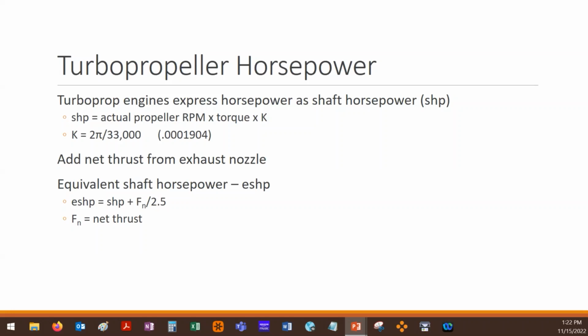If we want to know how much power is being put out the output shaft, remember there's typically a small amount of jet thrust, and jet thrust is given in pounds. We can't just add pounds to horsepower. So we have to convert that force in pounds, dividing it by 2.5 as the conversion factor, to get what's equivalent shaft horsepower. Equivalent shaft horsepower is the horsepower the prop's developing plus the horsepower the jet is equivalent to. If we were able to extract the additional energy from that jet thrust and put it into the propeller, that would be that extra little bit of horsepower we're getting from jet thrust.